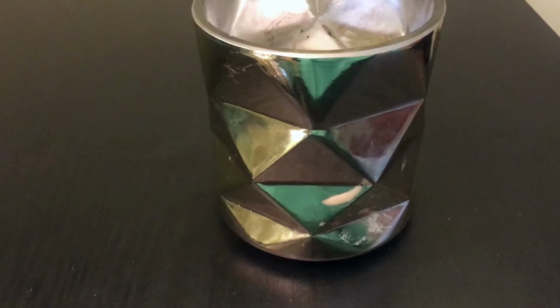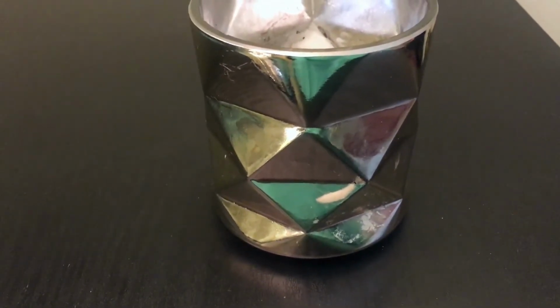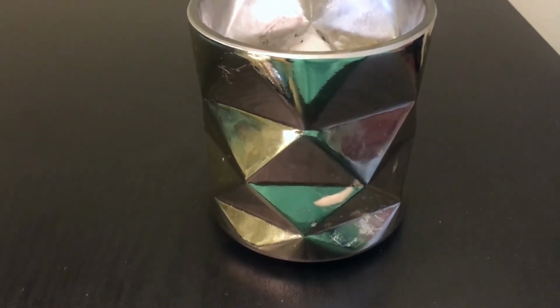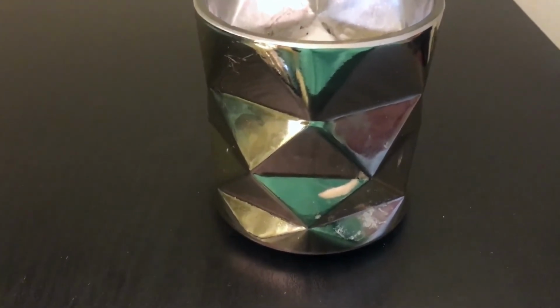But yeah, getting started on the scent. Smells so good, guys. I'm typically opposed to vanilla-y smells just because they kind of have such a generic smell to them, but this one has such a genuine and articulate smell. I love using this candle when I'm taking baths.